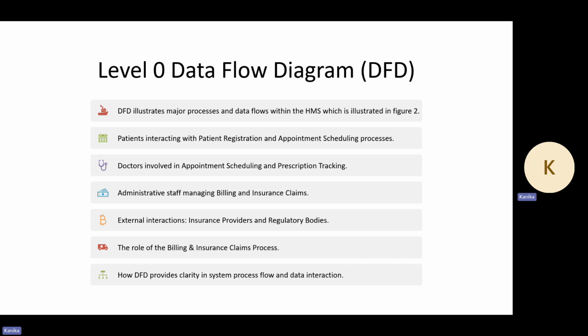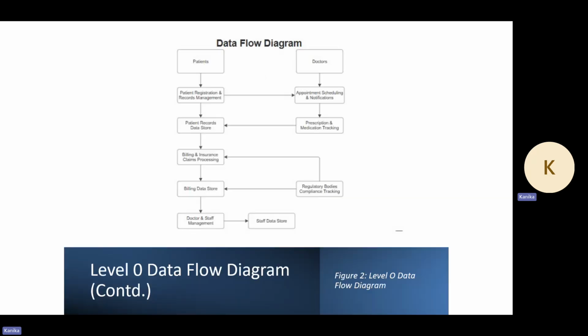The patient interacts with patient registration and the appointment scheduling process, and the doctors are involved in appointment scheduling and prescription tracking. Administrative staff manage billing and insurance claims, along with external interactions like insurance providers and regulatory bodies. It also covers the role of the billing and insurance claim process, how they claim their bills and what the process is for all of this, and how the DFD provides clarity in system process flow and data interactions. In this diagram we can see all of that.